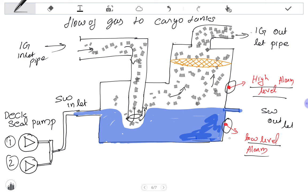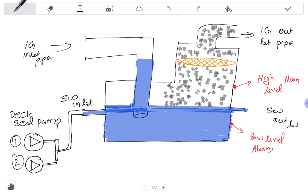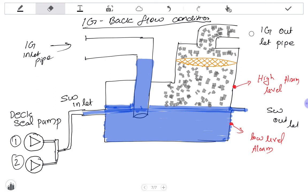This is the condition when the inert gas backflows. The inert gas from the cargo tank is coming back, passing through the demister, and applying pressure on top of the water. So all the water will rise in the inlet pipe and block the inert gas going towards that. Whatever amount of water goes inside the bend of the pipe will be refilled by this seawater pump, and whatever the excess will go out. That is how the water level is maintained.